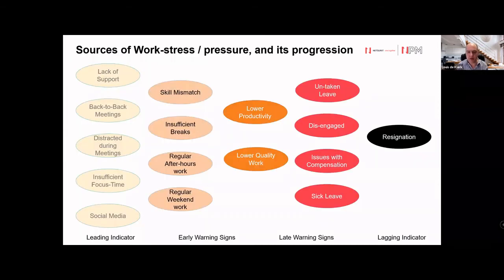So if we go back to this slide here in the beginning, NPM really provides us with insight into these things: back-to-back meetings, insufficient breaks, people being distracted during meetings, after hours work, weekend work, insufficient focus time, social media, etc. In fact, it can even tell us how often someone has a one-on-one meeting with their line manager. Now, a line manager meeting doesn't necessarily mean that they're getting support, but at least it's some indication that there is a good relationship between the person and their line manager. And that can be a pretty interesting leading indicator as well.